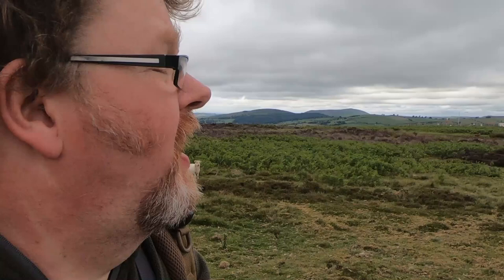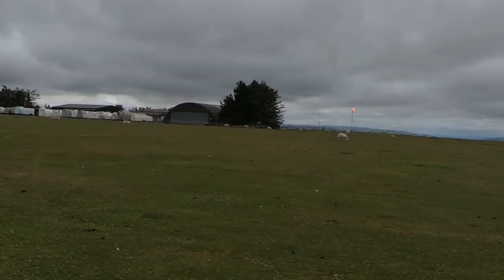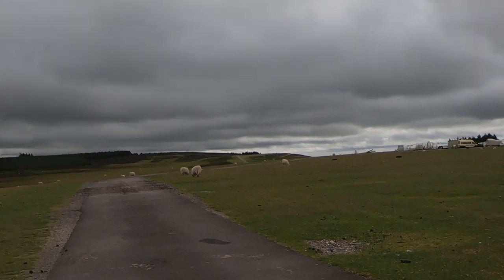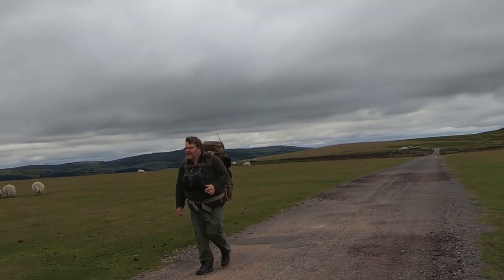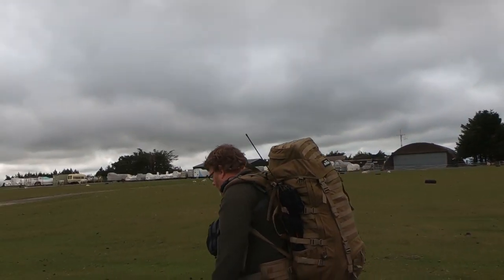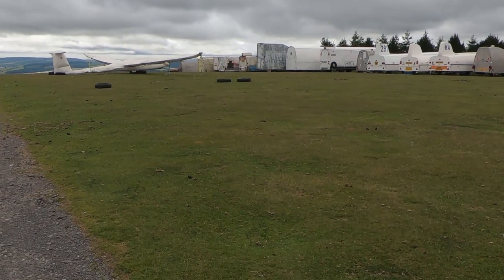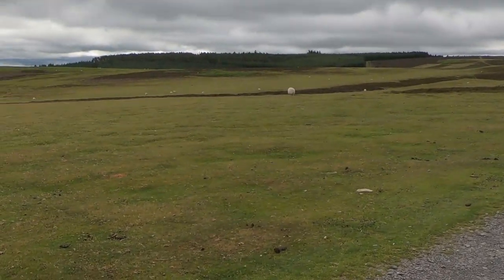Over behind me you can see Corndon, and a bit further over there the Stiperstones. Beyond them it's pretty much Wales. So still got quite a while to go yet, but we're getting there slowly. Talking about Star Wars, so it's all good. Just come over the brow of a hill to this fantastic view.